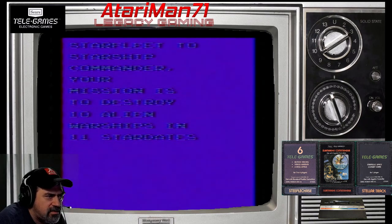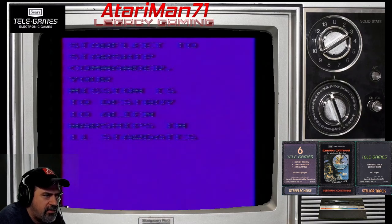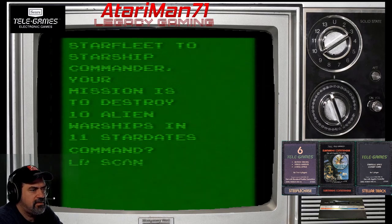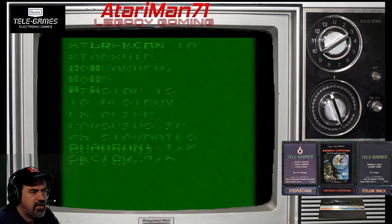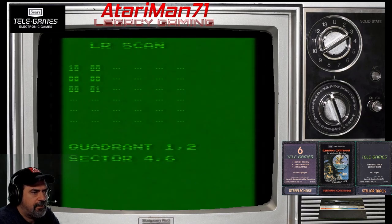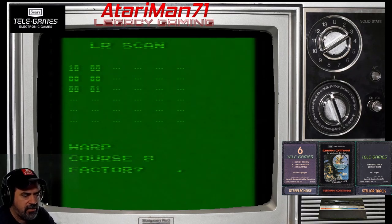Star dates to destroy 10 alien starships in 11 star dates. Is that what it says? Well, let's push the button. Quadrant 1-2 sector, so we're going to go long range scan. So we want to go to 1-1. Warp course. Hold on. This is where things are going to get weird.